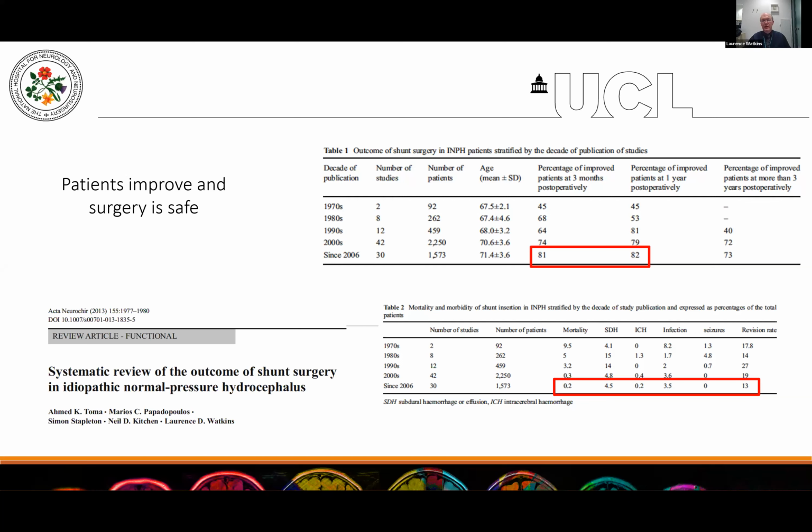Looking at the lower table on that slide, from a systematic review, the mortality rate in the 1970s was 9.5%. If you were a neurosurgeon in the 1970s looking at a 45% success rate and a 9.5% mortality, never mind complication rate, it wouldn't be an attractive proposition to try and get referrals for this condition. But now, looking at the last 15 years instead of historical data, the mortality rate reported in the literature is around 0.2%. So now we have a massively increased success rate and a dramatically reduced complication rate. That's why in the last decade particularly, this has become a very eminently treatable condition.